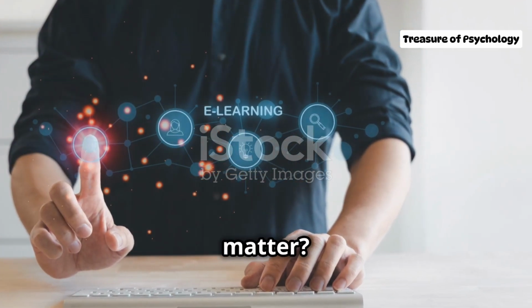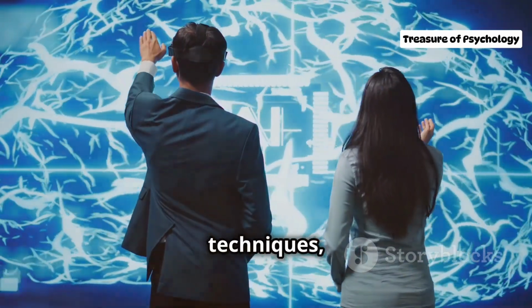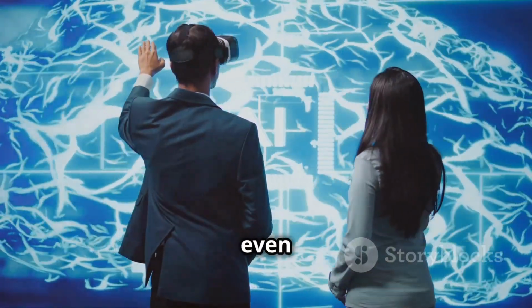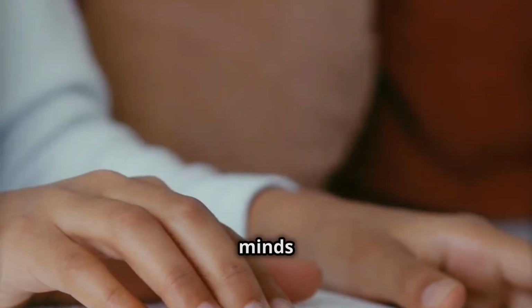So why does this matter? Understanding cognitive psychology can help us improve learning techniques, enhance memory, and even develop better AI. Plus, it's just super interesting to know how our minds work.